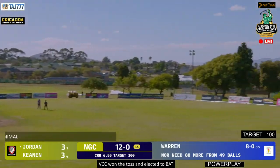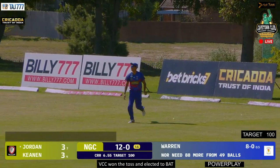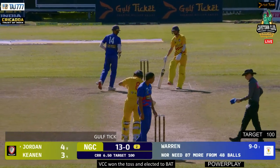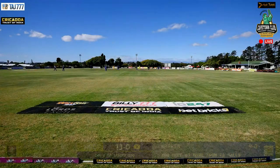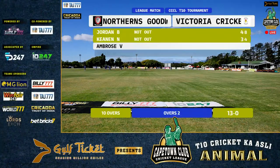Pulled away nicely. It's going to go to the mid-wicket boundary. That man there just picks it up, gets a dive in. Not sure how he dived that way. But he keeps it down to 13 without loss in the 2 overs. 9 runs in that over for Warren Extrell.